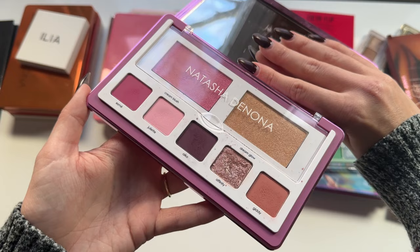Okay, this is the Natasha Denona Glam Face Palette. They had two different color stories. This is the light one. The deeper one is better for deeper complexions. So the layout is exactly like the one I showed you before with the Love Face Palette, where you get a blush, a highlighter, and five shadows. And this palette is also amazing for travel. I sound like I travel a lot. I don't actually travel that much, but I love traveling.